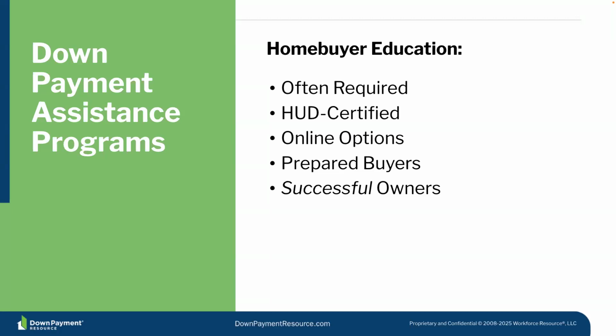More and more, down payment providers are offering online education options for their homebuyer courses. Course material is typically in line with HUD certified homebuyer education. So most courses are simply an 8-hour class that can be completed on a Saturday or during a few evenings of online sessions at the consumer's discretion.